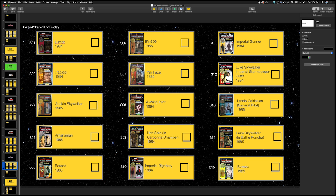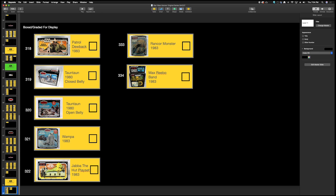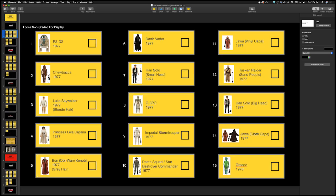So that takes us to the boxed creatures and droids. And I do want to get some of these boxed and graded, or at least put into acrylics and display, like a little museum piece. So I think it's cool that I'm going to do both loose and graded figures and carded figures. So as you can see, the final number is 334. So there's 334 pieces in my entire collection that I have designated. That's going to be my journey. So I think it's going to be fun, but it all starts right here with the Star Wars, going down and checking these off and seeing what I have.